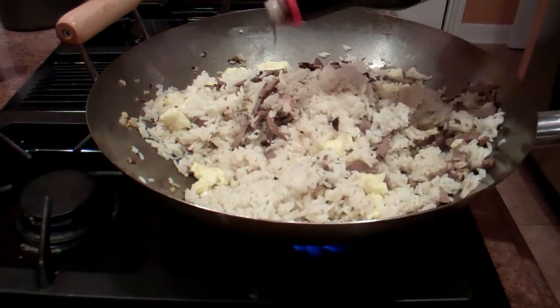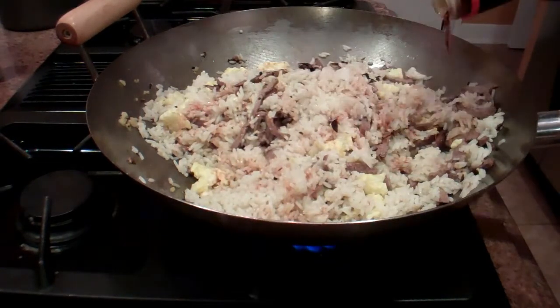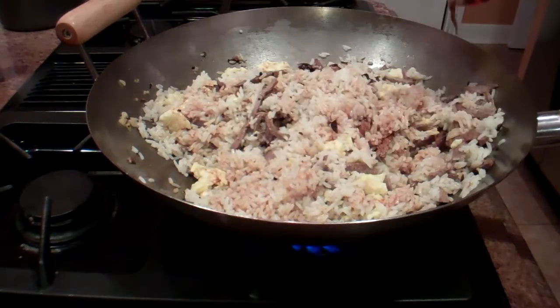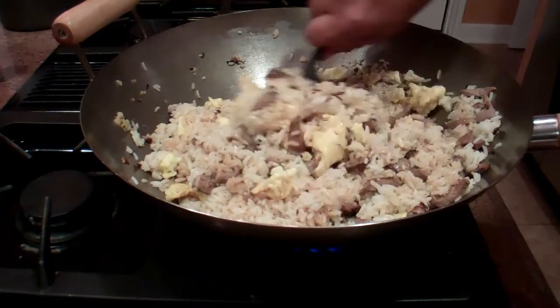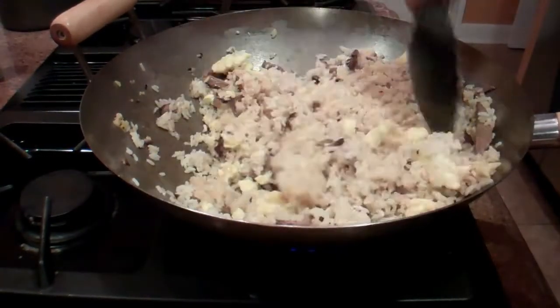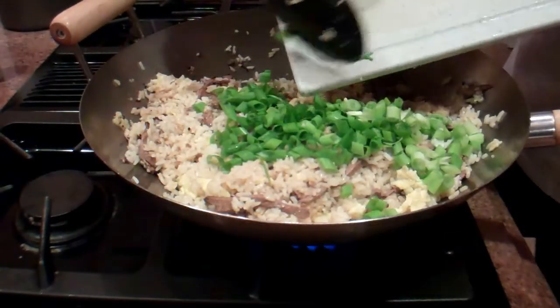Now to taste, we're going to start adding the soy sauce. You can put more or less depending on the color you like, the saltiness level you like. I cannot really tell you how much. You need to try it. At this point you can probably take a spoon and just try a bite and see if you like it, if it's enough or you need more.